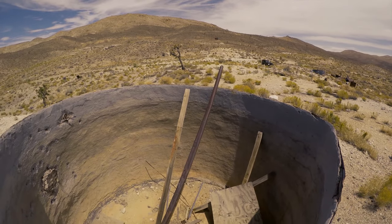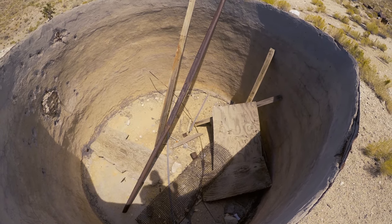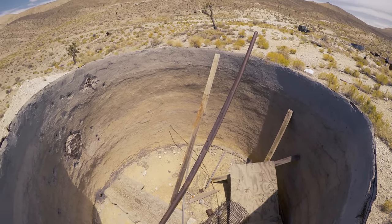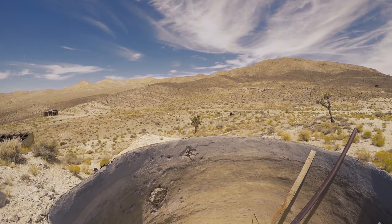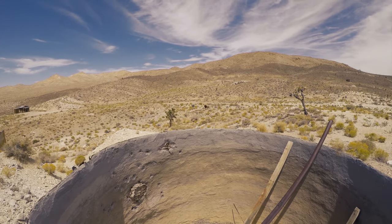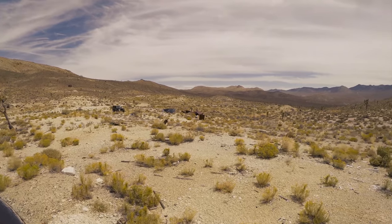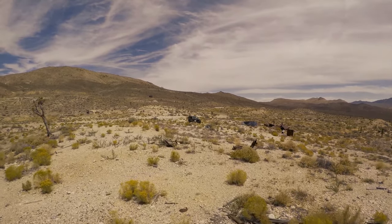Big water tank. Look at, they lined the whole inside of it with stucco. And of course, people have to come out here and shoot the heck out of it, I tell you. Some people just weren't raised right. You boys dropped on your heads.